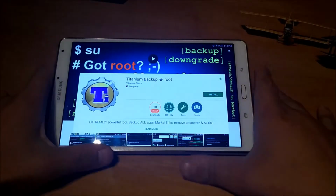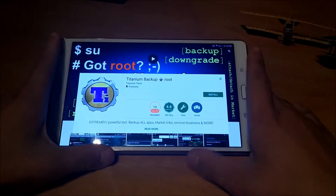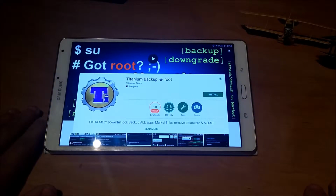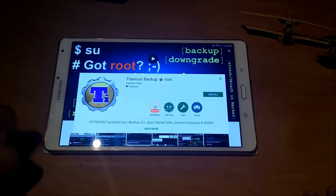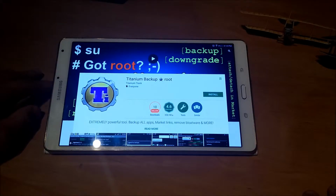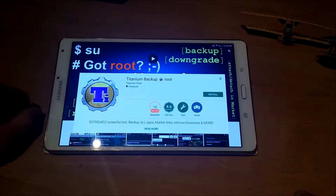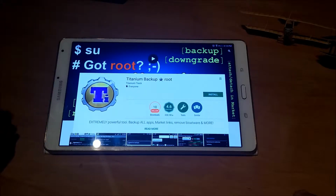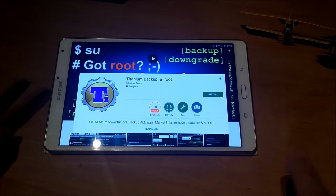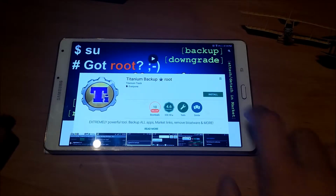Now with Titanium Backup, it's a free app, you install it, you use it, you basically back up your entire Android system. So if you end up crashing your Android system playing with all the new things you can play with, having a rooted device, and it bricks your device, you can go back to the backup and restore your system to a version where it was fine. So that's really nice, and you can't do that without root.